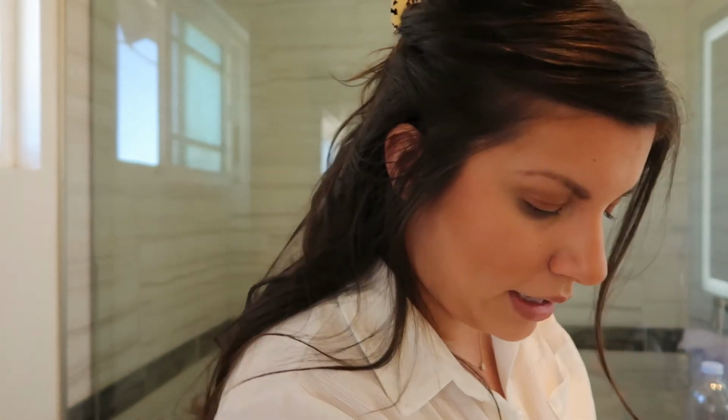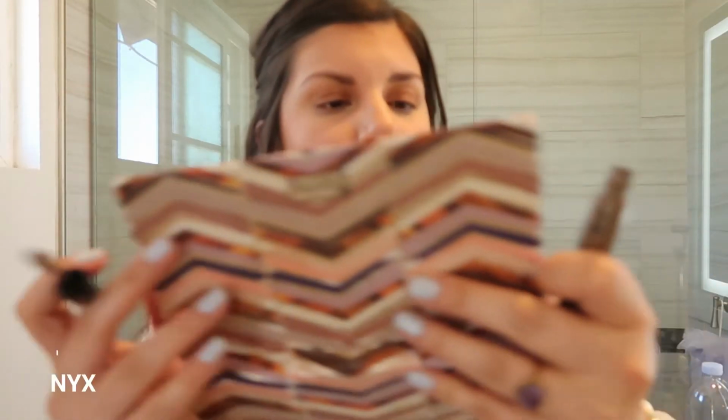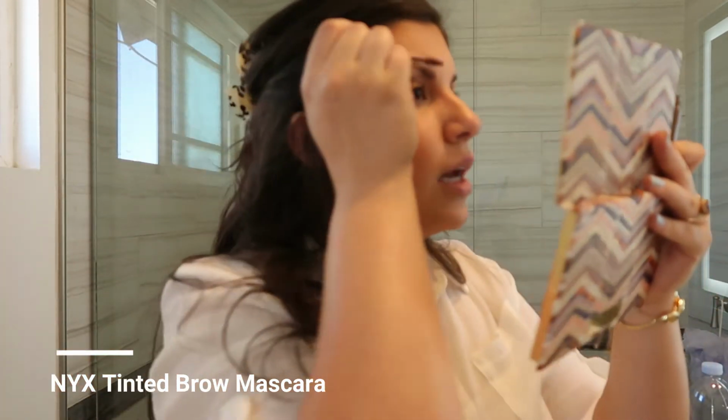Now I'm actually gonna go back in and finish my brows, because then I feel like I can finish the rest of my eye look. So let me finish my brows real quick. Okay, so to set the brows, I'm just taking my NYX, so what is this called? NYX Tinted Brow Mascara. This is gonna just help set the brows. Okay, so brows are set.